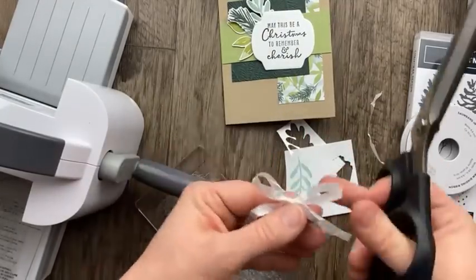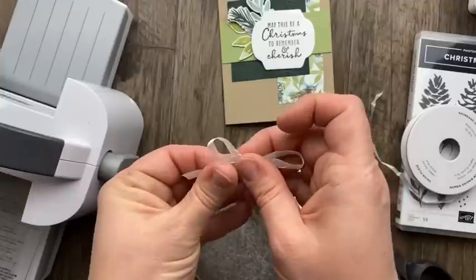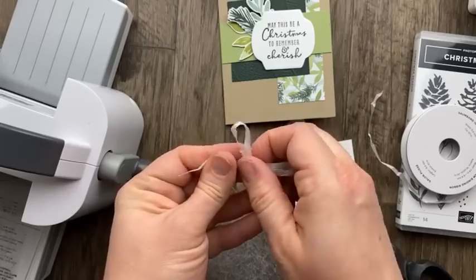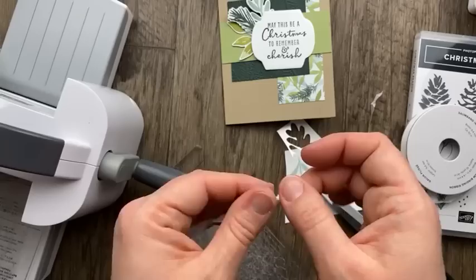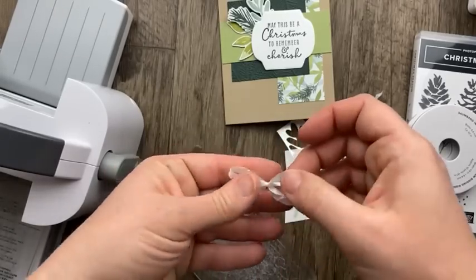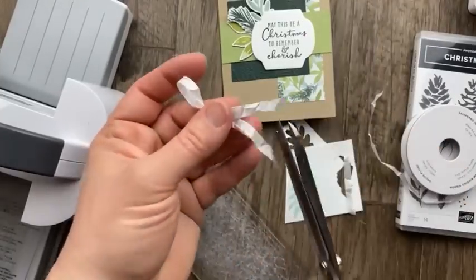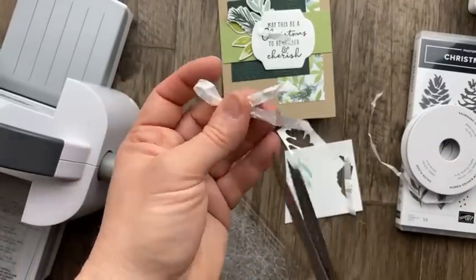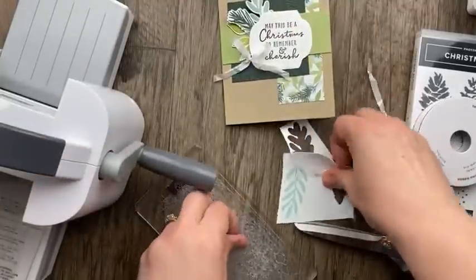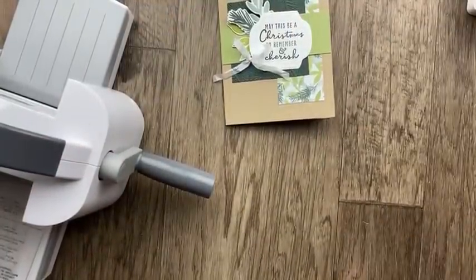I'll have to be strategic about how I'm placing things here. We'll get this figured out. So we're going to add some of these elements with glue dots, and then we'll add the label with the Stampin' Dimensionals and the bow as well. I love that we're bringing in some of the different colors from the designer paper, because the paper is just so pretty. Okay, making a mess. Let's just throw things to the side. We'll clean it up later.